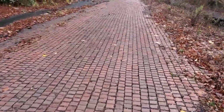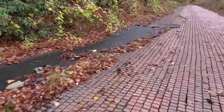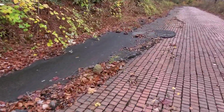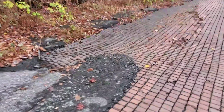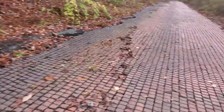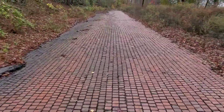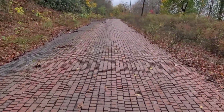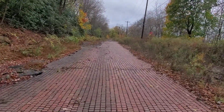There's some of the pavement here still existing, but this was what was under the pavement. And you can see some of the tar still exists. And this looks like, yeah, it was paved. That's weird how this is all just removed. Probably the water washed it away. And up here it goes back to pavement.